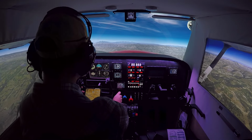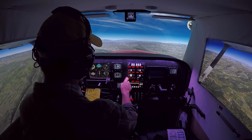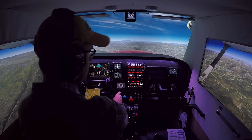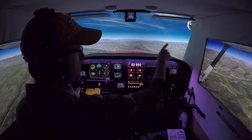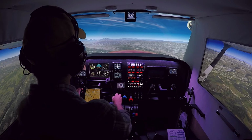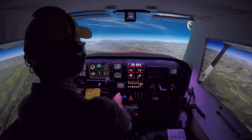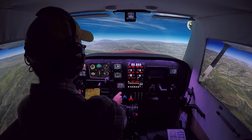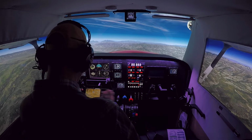All right, we are coming up to Soldier Summit. We are getting close to where we're going to intercept the radial that we want to track into Fairfield. We've got the Uinta Mountains off to this side here, one of the only east-west running mountain ranges in the western hemisphere, and then we have up here the Wasatch we can start to see. And we're coming right over the top of Soldier Summit now.